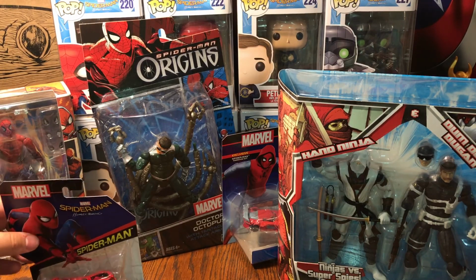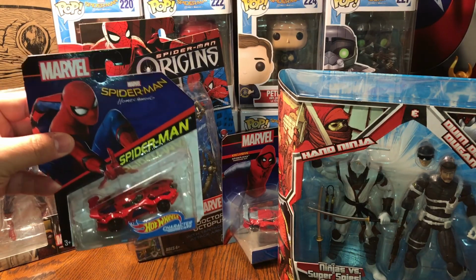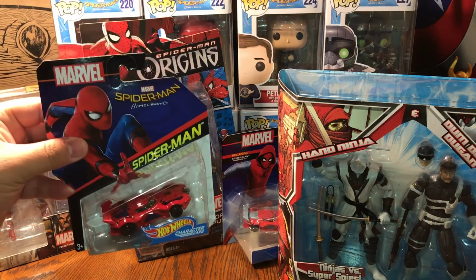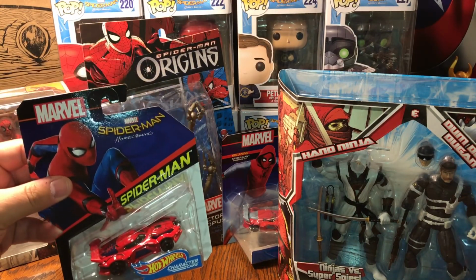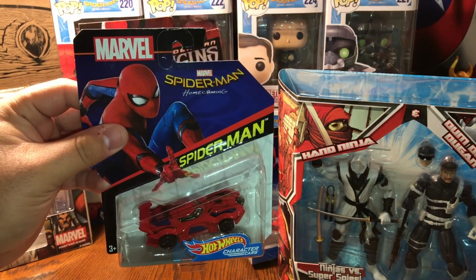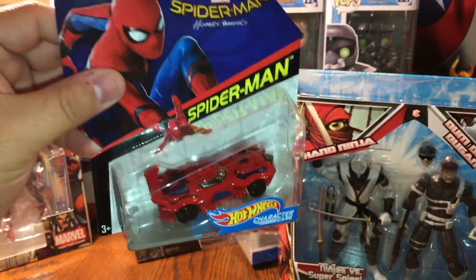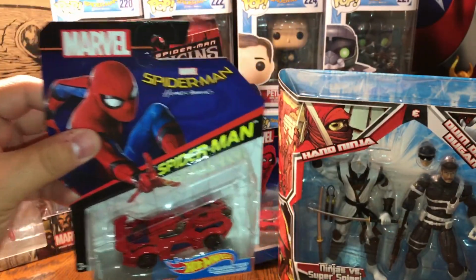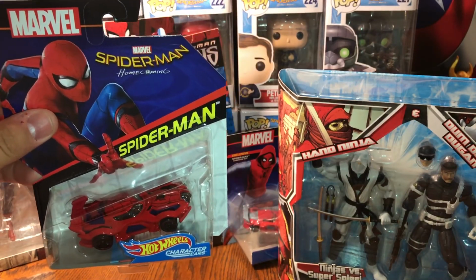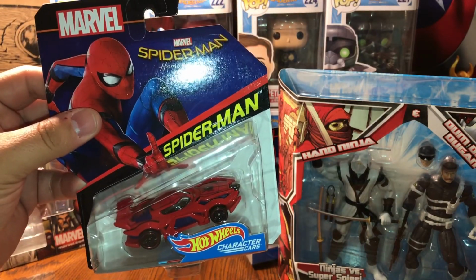So real quick, Spider-Man: Homecoming is coming soon, and as Spider-Man is my favorite character of all time, I'm sure this movie will be my favorite movie of all time. To go with that, obviously we have the Spider-Man Hot Wheels character cars, which is actually new tooling for the Homecoming movie. I have yet to find the Iron Man that comes individually packaged based on the movie, but hopefully I will find that soon. I'm a big fan of these Marvel Hot Wheels character cars.